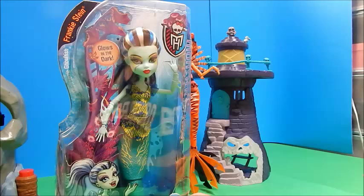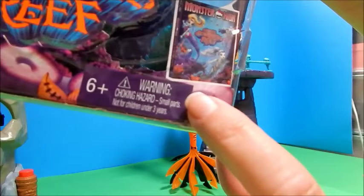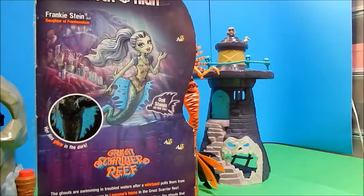So here we have Frankie, and of course she glows in the dark too. There's a pretty little picture of her down there. Oh, also, just so you know, here's a little picture of the movie. Blu-ray, DVD, and digital HD coming 2016. So that should be cool. And there is a pretty picture of her, daughter of Frankenstein. And what does it say? Her fins glow in the dark. Really pretty. Okay, let's get her out.